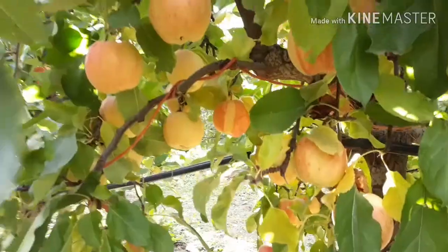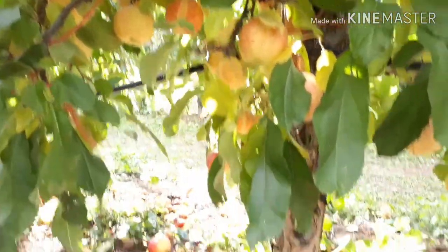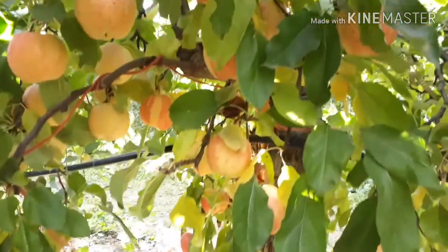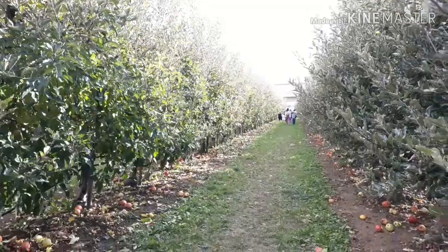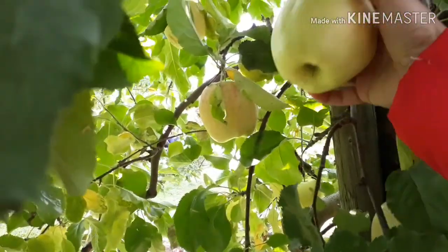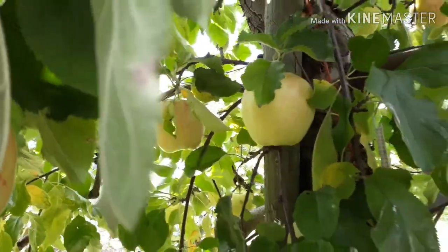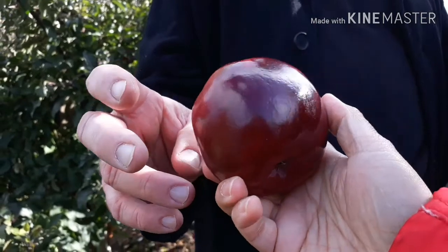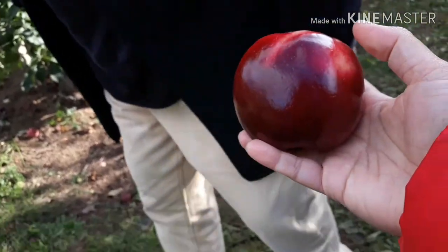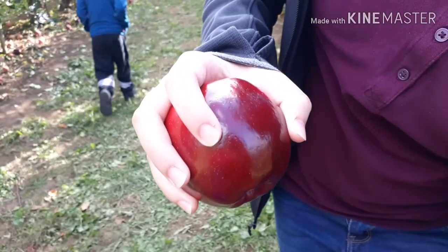More here. Look at how short this apple is from the ground. Even a 1 year old kid can pick an apple. And look at these guys. Look at this apple. The red apple. Yeah, they're called Empire. Now can you hold it? Hold it because I need to.